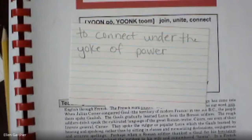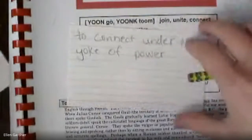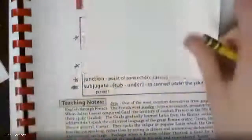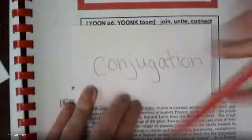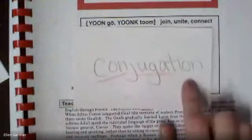Okay, and one more word we're going to do today is conjugate, or actually conjugation. Conjugation kind of sounds like conjunction. But conjugation has to do with when a verb changes forms depending on who the subject is.